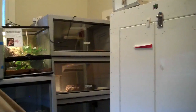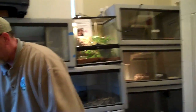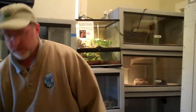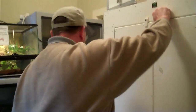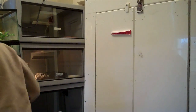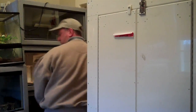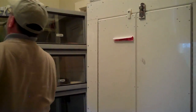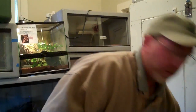So we're just making sure we have no clutter here. Just going to move this out of the way. Okay. Now, how long have you had this Mamba with you here? This one we've had for about 5 years now. Now we've got some room here to work with.